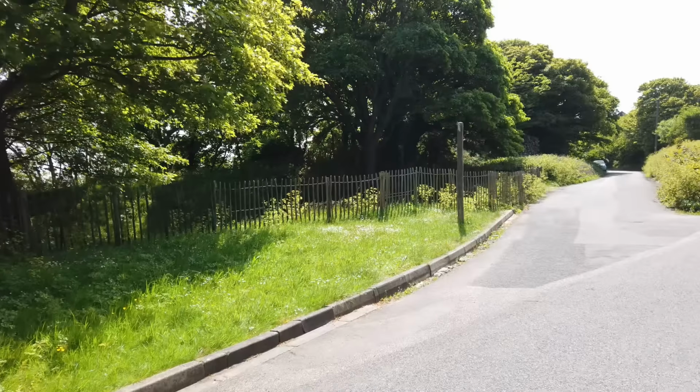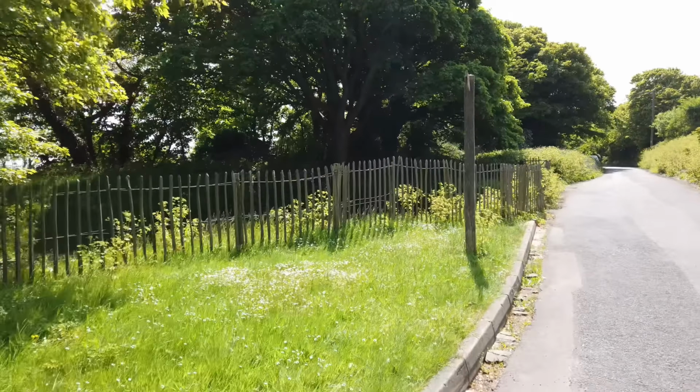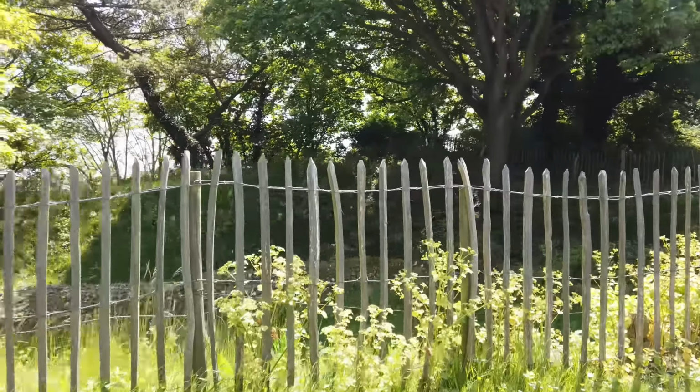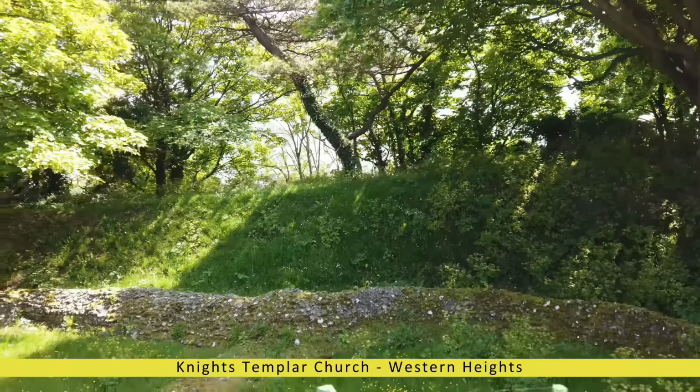Okay, when I say Knights Templar Church, you mustn't get your hopes up. The foundations of this small medieval chapel stand on the Western Heights, overlooking the town, and it has been linked to the Knights Templar, which of course was a military religious order in the 12th century.